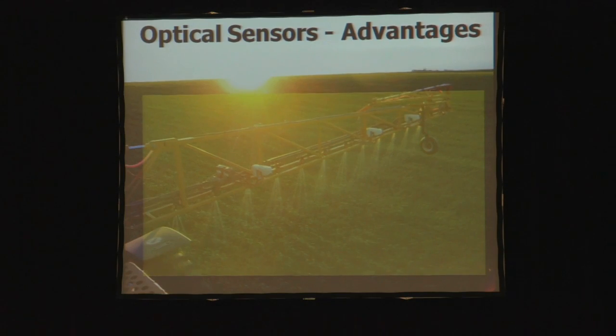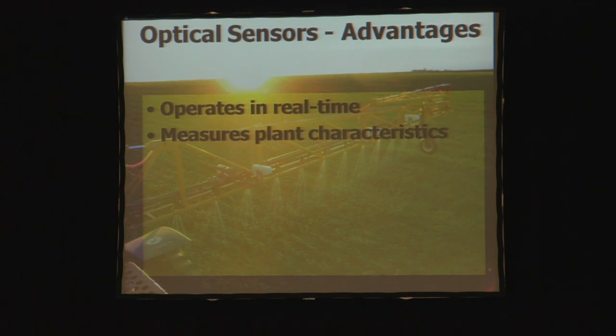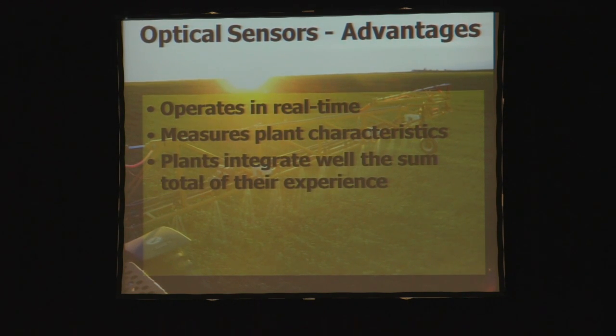So what are some of the advantages of an optical sensor? First of all, they operate in real time, and that's really important because it's actually measuring plant characteristics, and it's measuring many plants over the entire field. And plants are very good at integrating the sum total of their experience to date. So everything that's happened in the soil, the sum total of the weather events, is all encompassed in what the plant is giving you. So this is why this is a very robust measurement, because plants are very good at telling you exactly where they're at based on everything they've experienced to date.